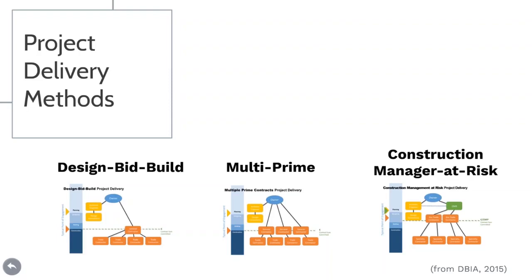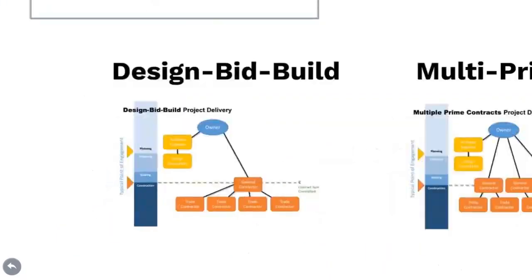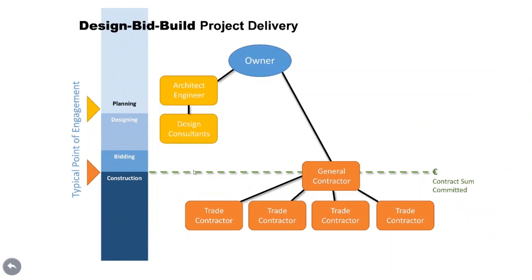There are many project delivery methods that exist, and here we decided to present three traditional methods presented by the Design Build Institute of America, and then compare them to another method, which is an integrated project delivery one. So the first one, the Design Bid Build project delivery, is a more traditional and dominant project delivery method in Europe and the US also, and it has been in use for at least 150 years and involves three project phases. So the planning, the designing, and the construction. Of course, also the bidding is included, and it has no contractual involvement during the design phase.